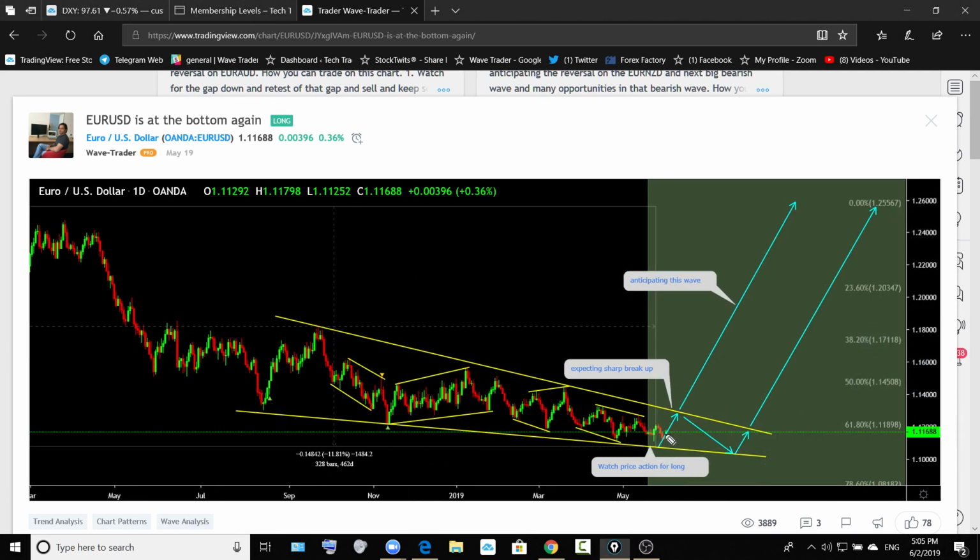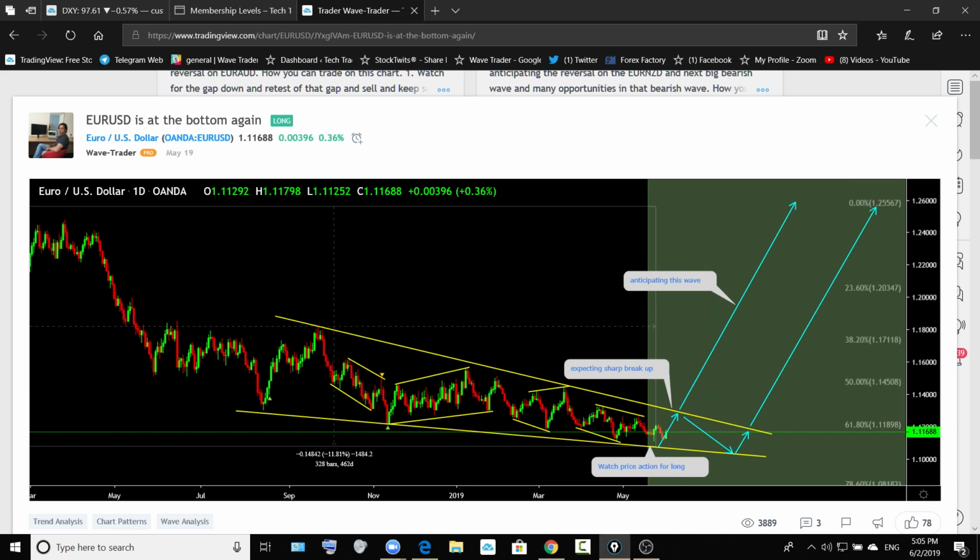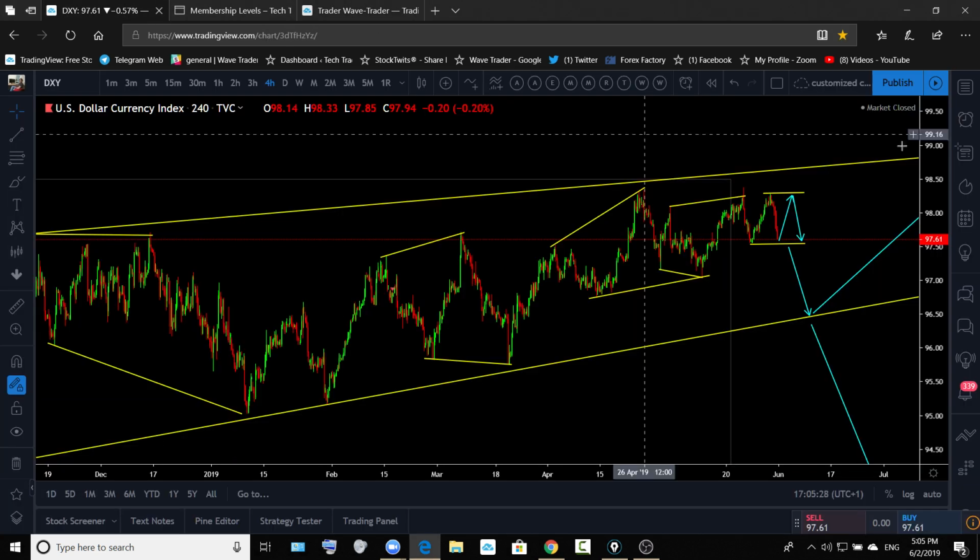All right, so complete that move, go down for one more drop and then break up, or break up and continue to go higher for longer term. All right, reverse. If not going to hit the 125 in longer term, then at least hit the 120 or 119. Okay, so there's going to be a good potential on the euro dollar. Yeah, and let's get down to the lower time frame on the euro dollar chart.